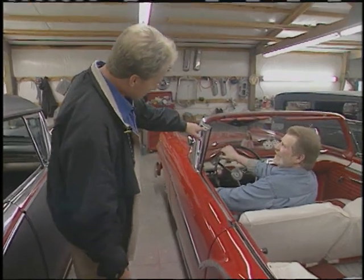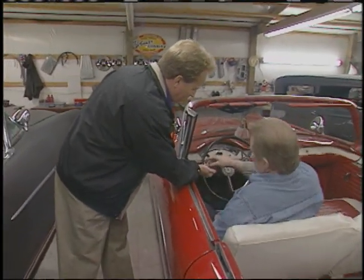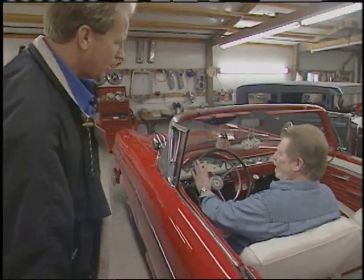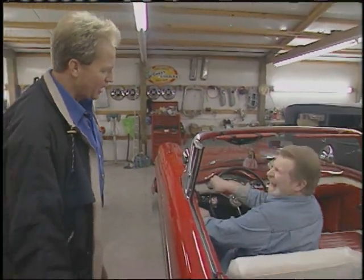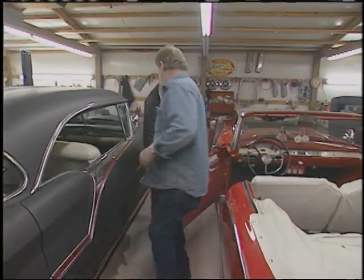I see you got your fuzzy dice, your hula girl. Oh yeah, my hula girl. Now she goes with me everywhere I go. And your suicide knob. Yeah, now there is a long story behind that, but we ain't gonna go there. Okay. Got to keep it family friendly. Right, it's a family show. I understand. Okay, I got the Lakes pipes.